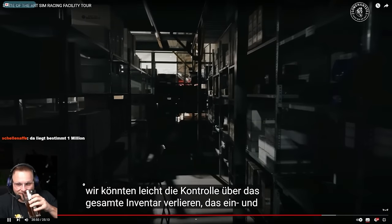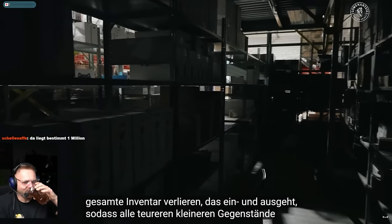Ja, da sind locker über 500 Scheine drin. The inventory that goes in and out. So all the most expensive smaller items get stored.